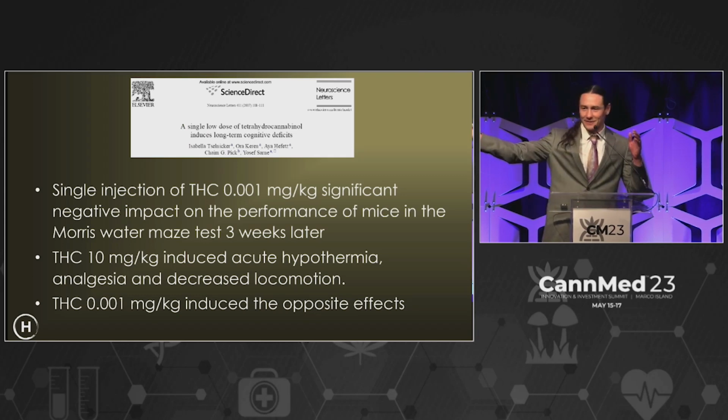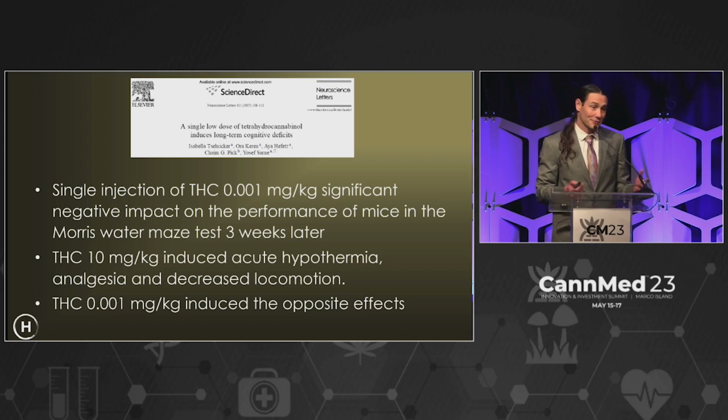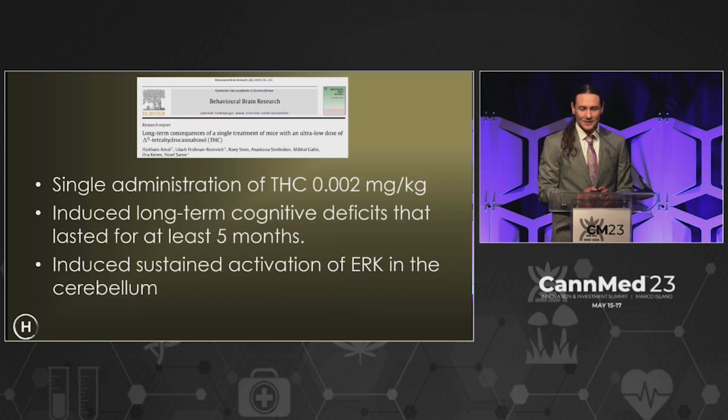We saw these paradoxical effects with an overdose. Now we're seeing paradoxical effects with an underdose, or maybe the 10 mg per kg is the overdose. It's hard to say. So then a subsequent study looked at 0.002 milligrams per kilogram, a single injection, which was able to induce measurable cognitive deficits in normal mice 5 months later.